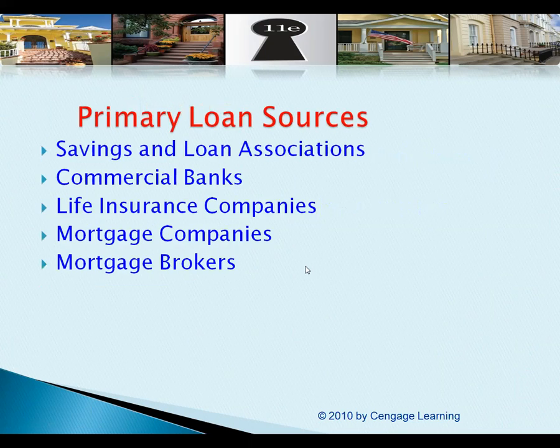So here are some of the primary loan sources. You've got mortgage companies that actually hold paper, brokers that actually underwrite, life insurance companies, commercial banks, and savings and loan institutions. All these are places that actually write loans, okay? Some of the ones that you probably weren't as familiar with are savings and loan associations. S&Ls back in 1994 during the S&L crisis almost wiped out the S&L industry to the point where now you've got primarily banks and credit unions, but you still have some savings and loans, not very many.